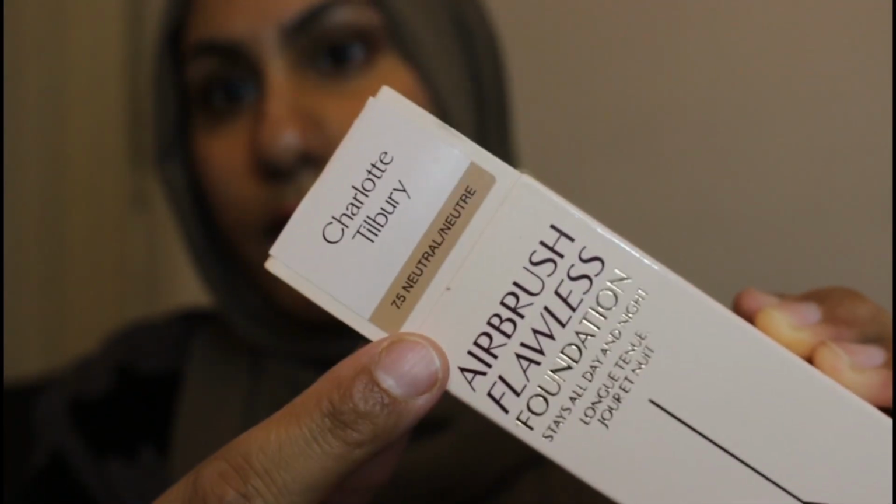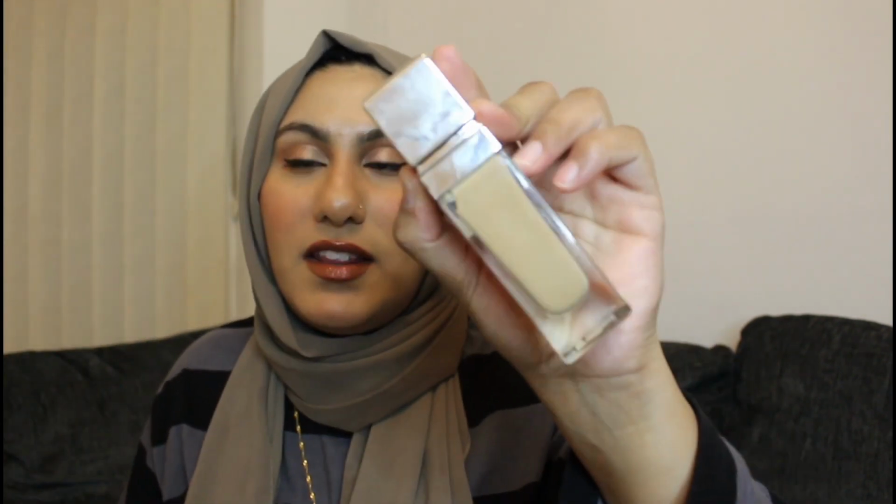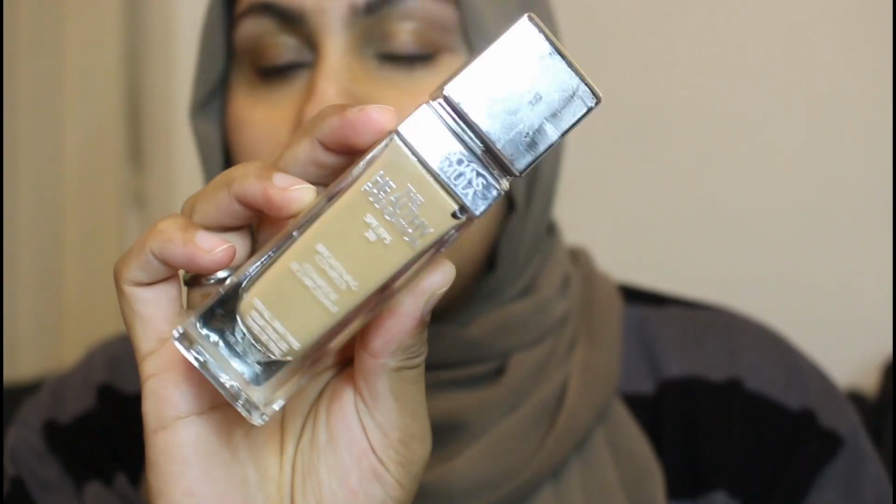But the thing is, you have to really blend this out quickly because it does dry quickly. I have the shade 7.5 neutral. I do like the fact that it's more on the yellow side, this shade, so that makes me like it even more. And the other foundation is the Physicians Formula one. This one is in the shade medium warm.